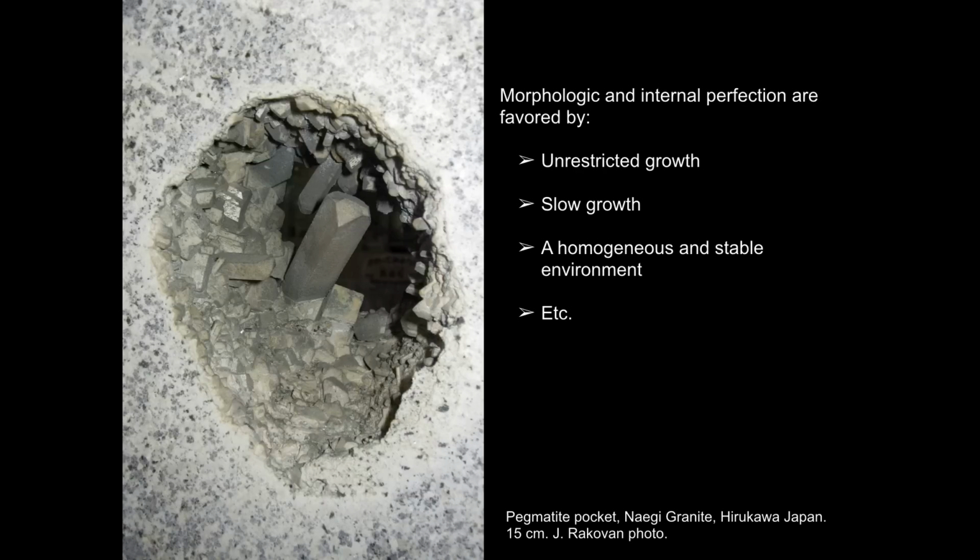Those feldspar crystals are anhedral. They're all grown into one another. They don't have a regular shape because they've come into contact with one another. However, when the feldspar can grow into the open pocket, we form a nice euhedral or subhedral crystal, such as this one here. So unrestricted environment is very important, and that's why when we're out mineral hunting, we're always looking for the pockets. That's where we're going to find our best crystals.